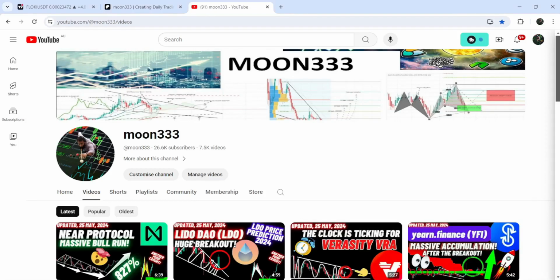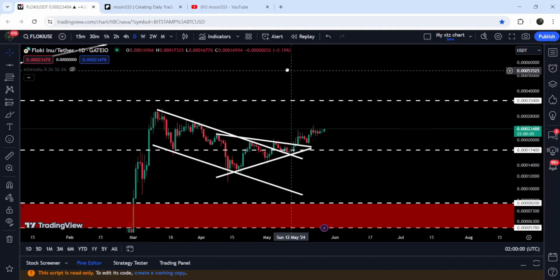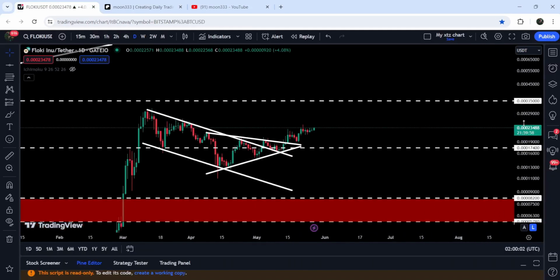Hope you're well and welcome to the new update on FLOKI. As in my earlier video, I was showing you that FLOKI has recently broken out of another down channel, and after the breakout, the price also broke out of a symmetrical triangle as well. But now we have found another support and resistance, and the support is there.